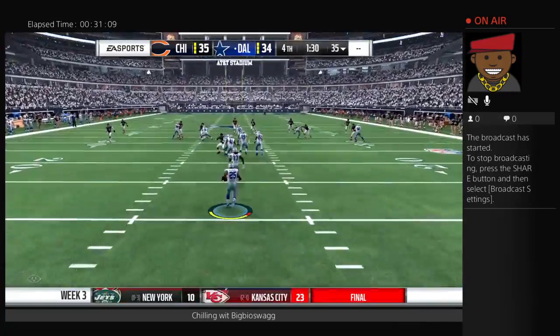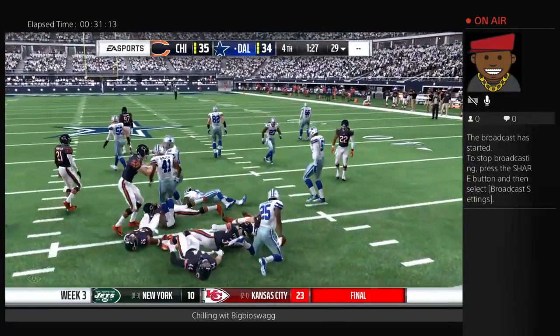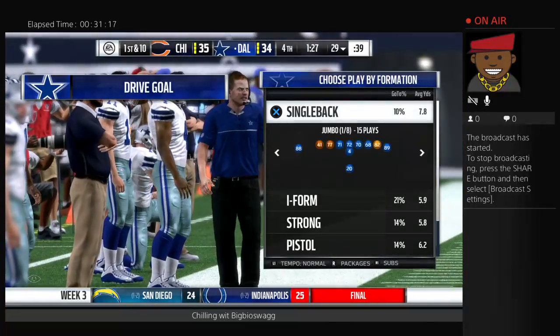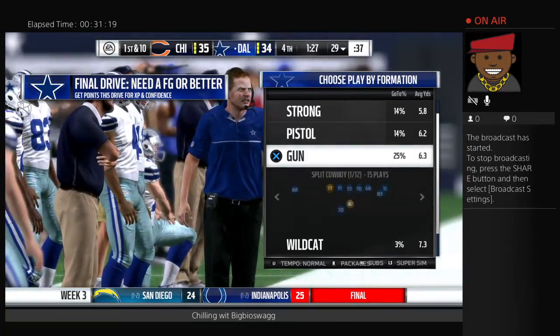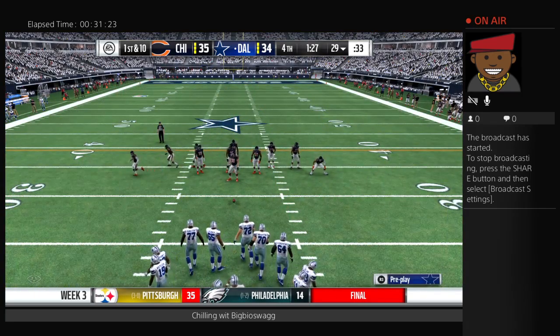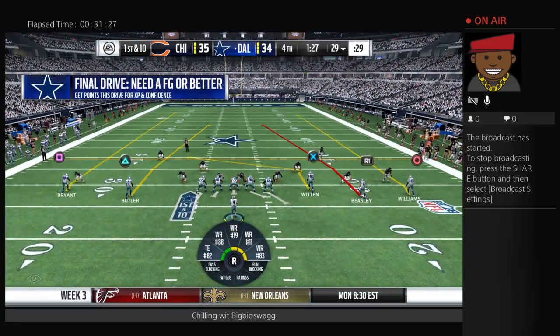This fielded at the 2. And a good return as he'll be stopped just shy of the 30-yard line. And now Dallas gets set to take the field. They're only in need of a field goal, a decent amount of time on the clock.